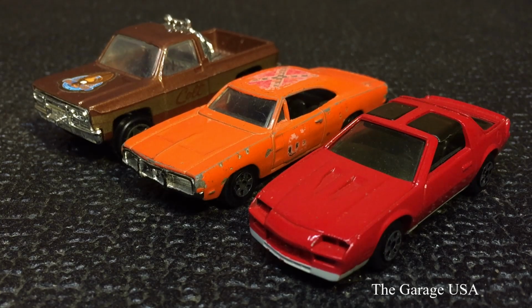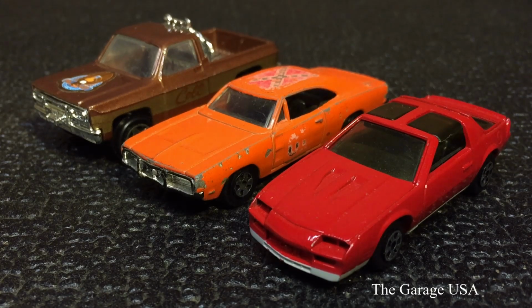Today I will be showcasing my Ertl TV cars. I have diecast cars from the TV shows Simon and Simon, The Fall Guy, and The Dukes of Hazzard.